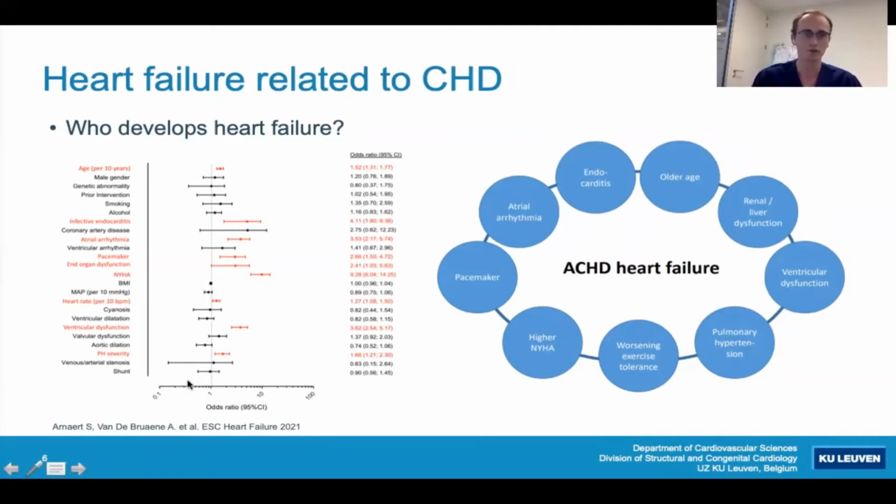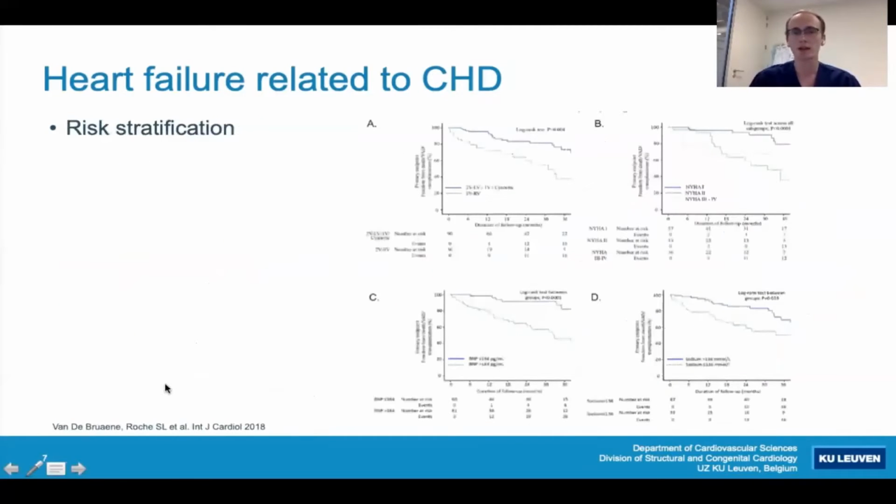Once the diagnosis is made, I think risk stratification is very important, because that will be used to see what patients should be referred for advanced heart failure therapies. And this is data from my time in Toronto, from the heart failure clinic in Toronto, where we saw that having a subaortic right ventricle, a higher New York Heart Association class, elevated B-type natriuretic peptides or lower sodium was independently related to worse outcome in our patients.